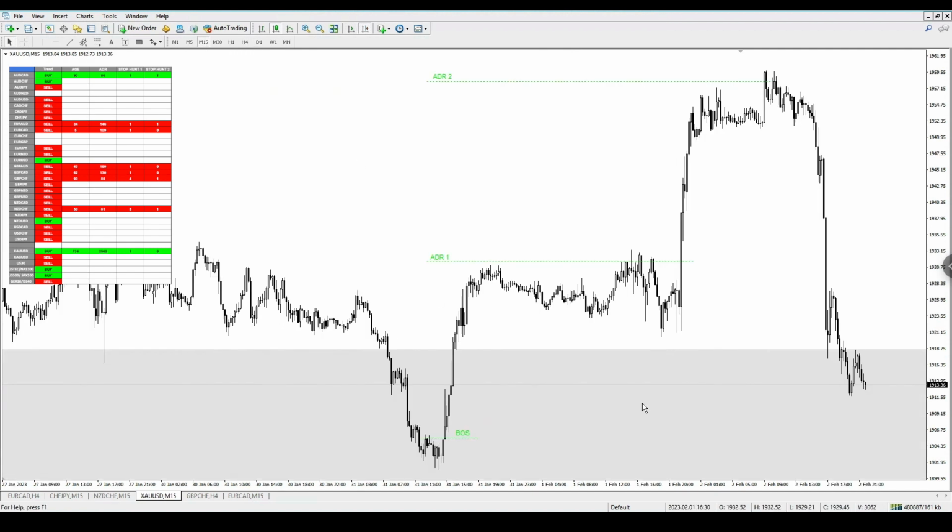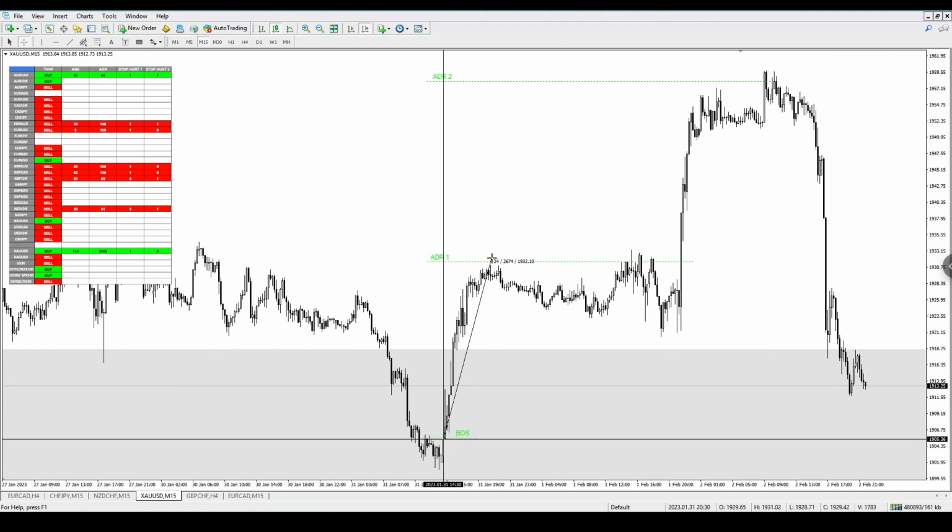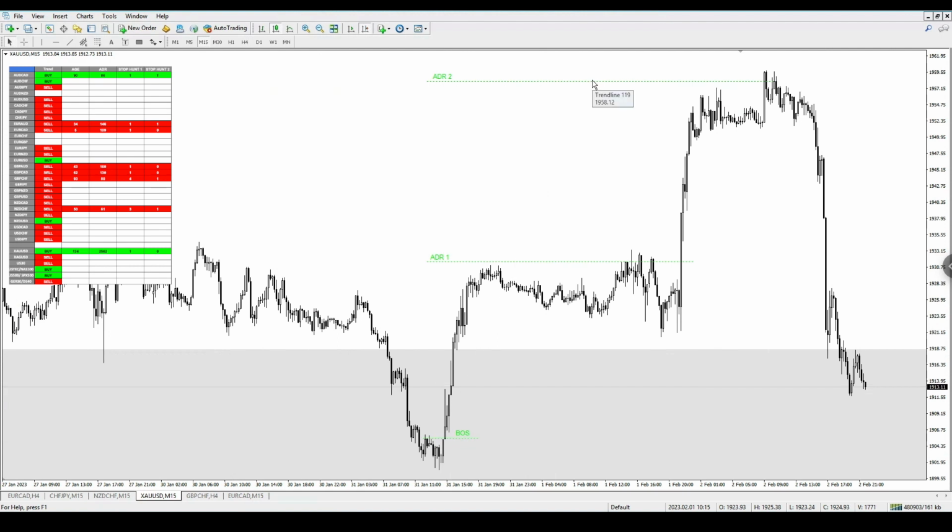Now, when we're on the 15-minute time frame, you can clearly see we had our break of structure right over here in the market, and price action actually went up to ADR1, which was TP1, and went up to ADR2, which was TP2, for a 500 pip trade. I couldn't make this up, guys and girls.